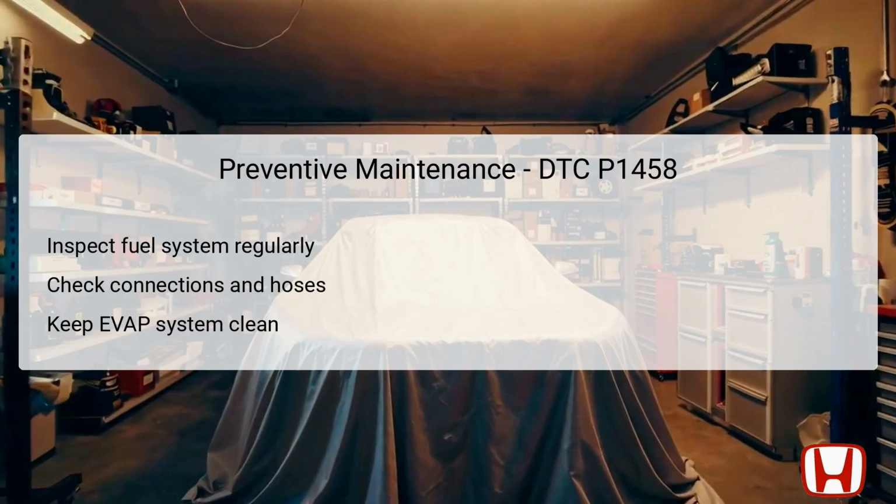Preventive maintenance is crucial in avoiding future occurrences of DTC P1458 and ensuring the longevity of your vehicle's emission control systems. Regular inspection of the fuel system is key. Monitoring for any deterioration or leaks in hoses or connections can significantly enhance system efficiency. Additionally, routinely checking the integrity of the FTP sensor itself for any signs of wear or electrical issues can prevent unexpected faults.